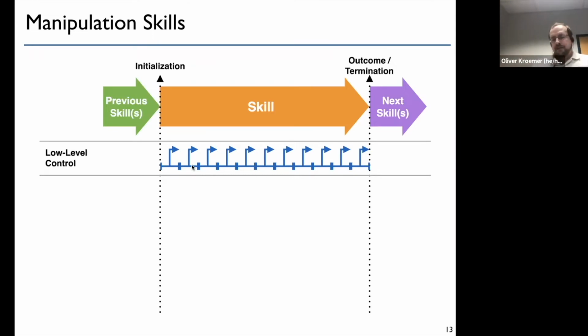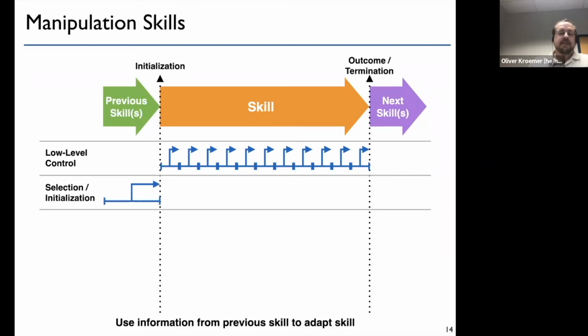But another way that we can use tactile sensing is actually at the beginning of our skill. And in particular, when we finish our previous skill, we're going to have to select which skill we're going to choose and also initialize some of the parameters, right? And from vision, I think a lot of you can imagine what this would look like, right?